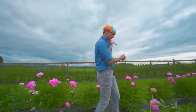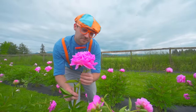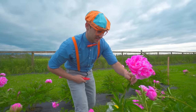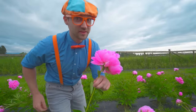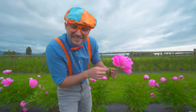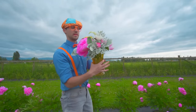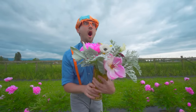Okay, woo, some more flowers. All right, this one looks ready. And this one is dark pink. Wow, all right, let's take the scissors, give it a snip. Give it a smell. So fresh. All right, here we go. Let's put it right there. Whoa, that's a big flower. Whoa, it's so colorful. Oh, I see some more over there.